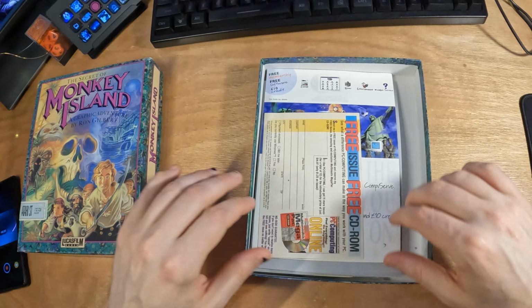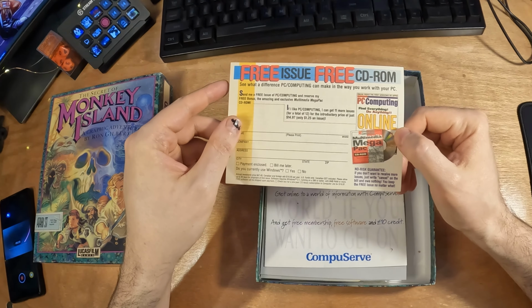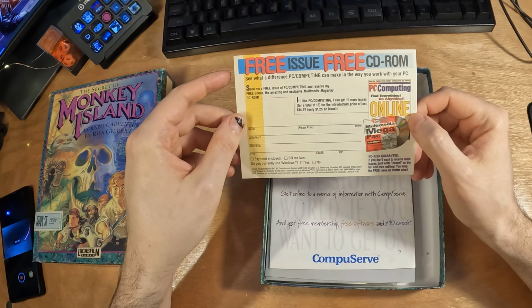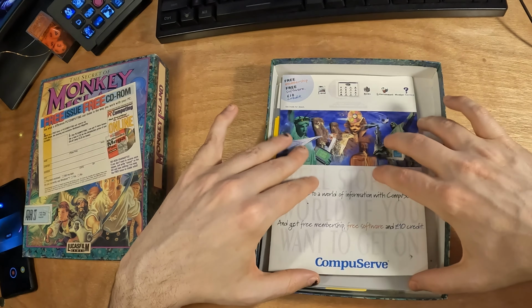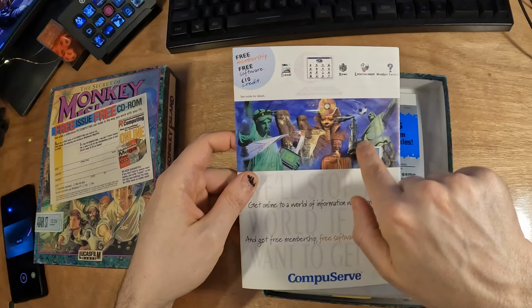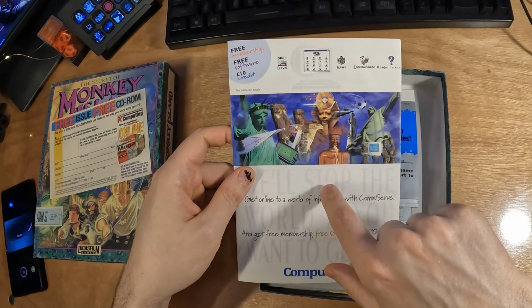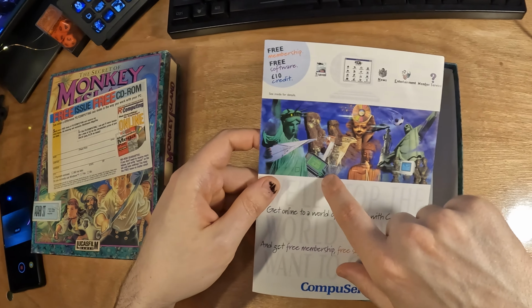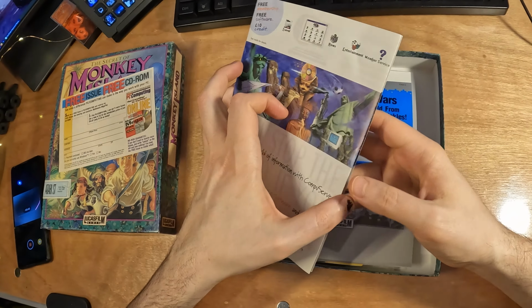All right, what do we got in here? Oh, we got some advertising. Free issue of PC Computing. And there we go. It comes with the Mega Pack multimedia CD. Right here we've got a CompuServe advertisement. Look at this. The Sphinx on CD. Go ahead and get it. Shrimp flying by the Buddha statue. We've got Napoleon over here. This is just like, God, this 90s internet vibe was a thing.